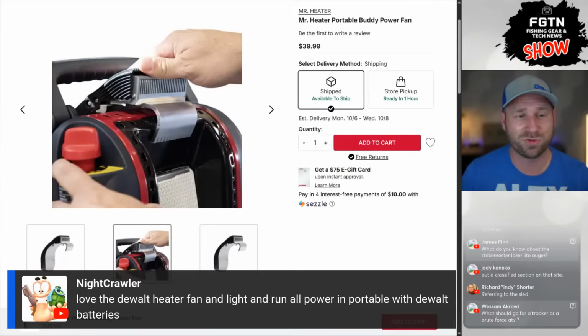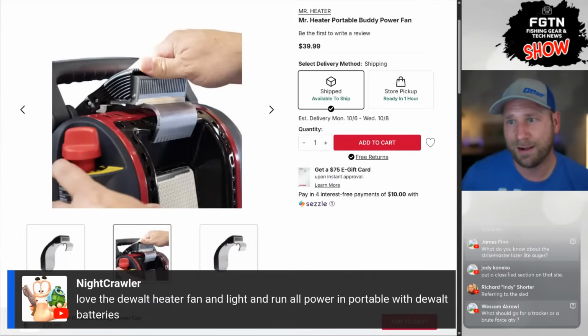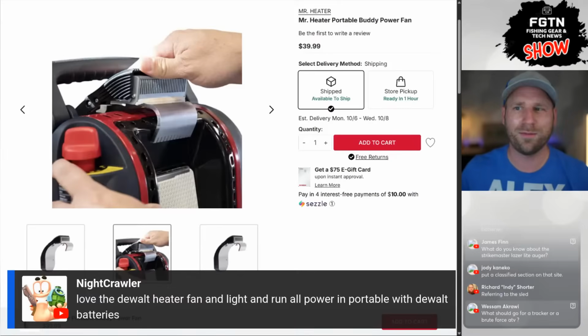Honestly, I just wish I'm a Milwaukee guy. No hate on DeWalt, but I just have Milwaukee tools, so I wish they came out with a red version of it. You'd think they would. I mean, their color is red. Why wouldn't they come out with one?